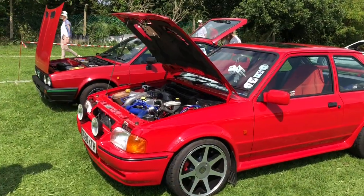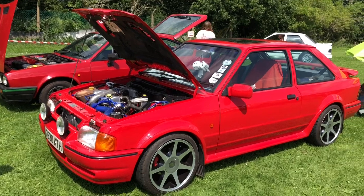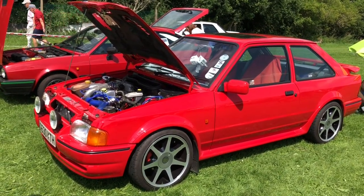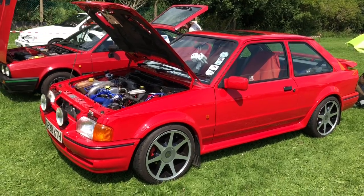Another fast Ford is the RS Turbo. This is a second generation car based on the Mark IV Escort in red and with some tasteful modifications.